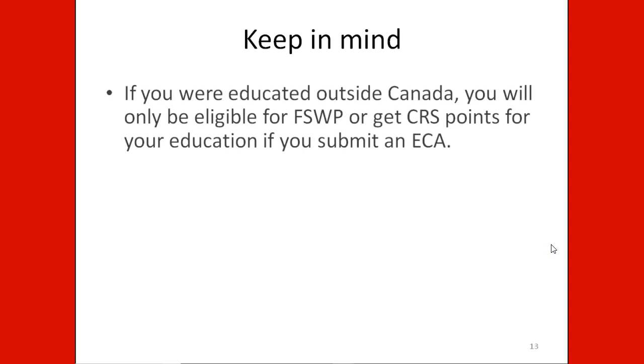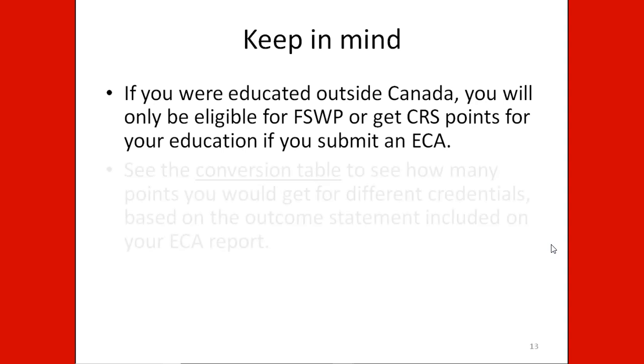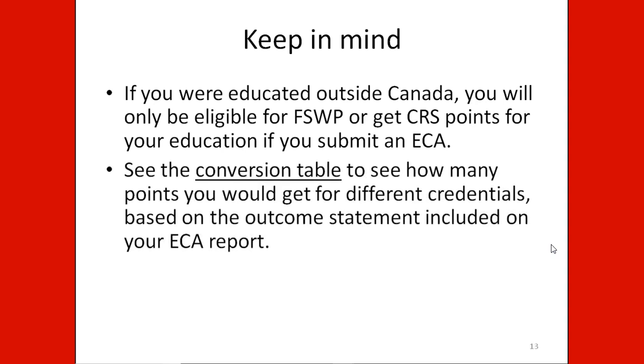Keep in mind, if you were educated outside Canada, you will only be eligible for the Federal Skilled Worker or get CRS points for your education if you submit an ECA. See the conversion table to see how many points you will get for different credentials based on the outcome statement included on your ECA report.